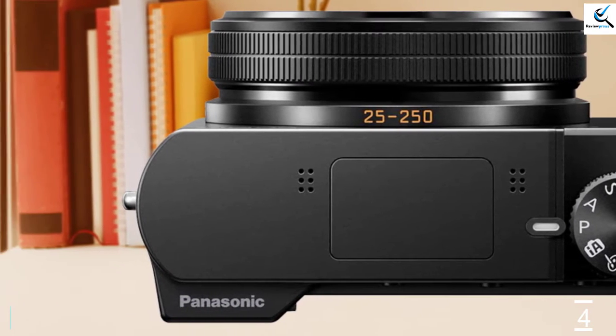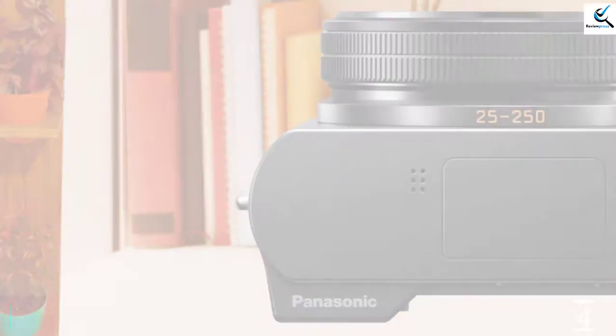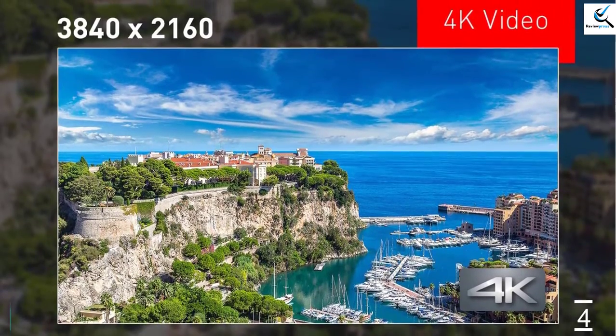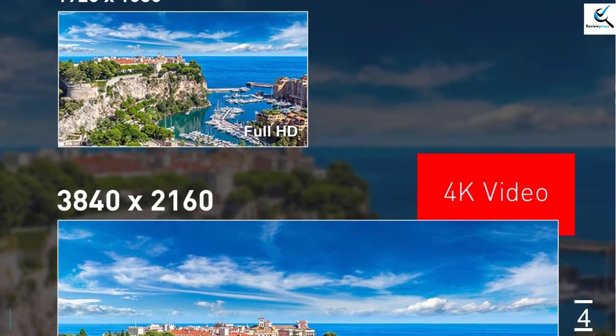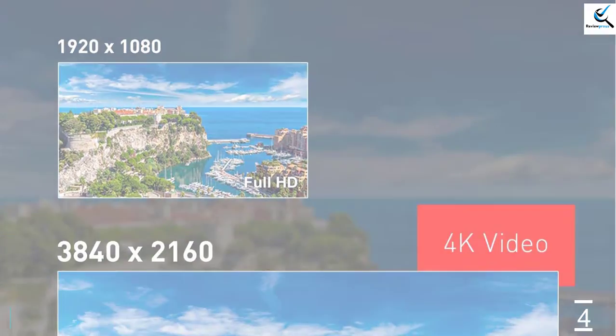With a powerful 1-inch 20.1 megapixel MOS sensor, the Leica DC Vario-Elmarit camera lens features a super bright f2.8 to 5.9 aperture range that is optically stabilized with Panasonic's hybrid OIS technology to add striking depth of field dimension to your photographs even in low light conditions.